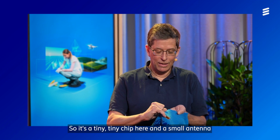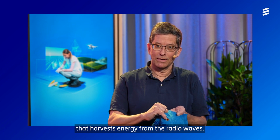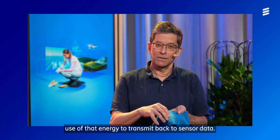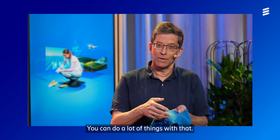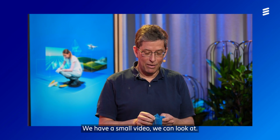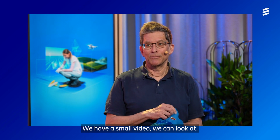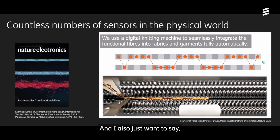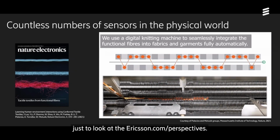It's a tiny, tiny chip here and a small antenna that harvests energy from the radio waves, and uses that energy to transmit back the sensor data. You can do a lot of things with that. So we have a small video we can look at. Fantastic. And I also just want to say, if you want to look at anything, go to ericsson.com/perspectives.